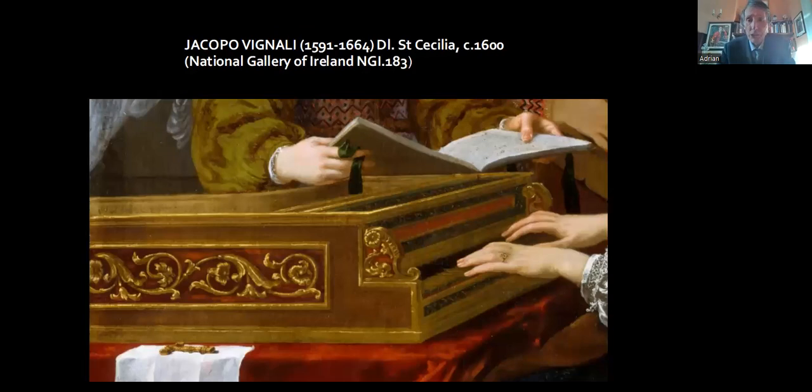In our own collection, just to show you someone actually playing an instrument, even if it's in painted form, St. Cecilia by Jacopo Vignali, done about 1600. And here you see the full impact of an instrument when it was in prime condition, with also the paint there and these cheek ends to the keyboard here, these sort of cheek pieces, the lovely decorative pieces you often find in the early harpsichords.